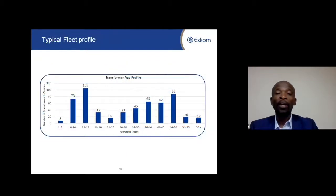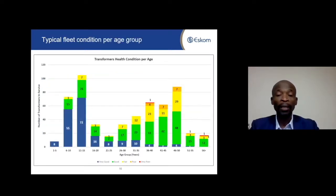Now, this is a typical way of tracking what you have and knowing what you have in your system. This is a typical fleet list at this stage, presented in a histogram and in age brackets. So this organization has eight transformers between 1 and 5 years, and you can see also transformers that are above 50 years, which is above 37, an indication of what we're saying: transformers are not merely replaced just because of age, but if they are well looked after, if adequate things are done, you can see your asset going even further. Not only knowing the numbers, but also knowing the condition of that fleet is very important.